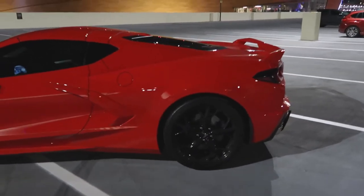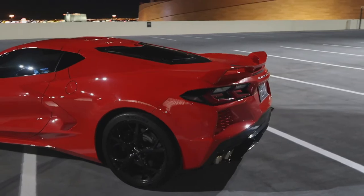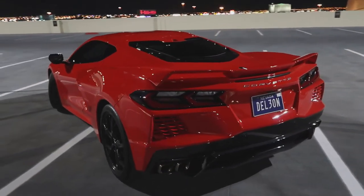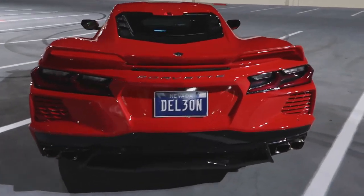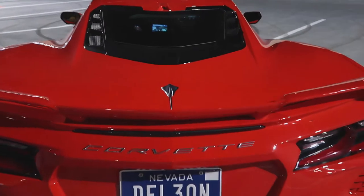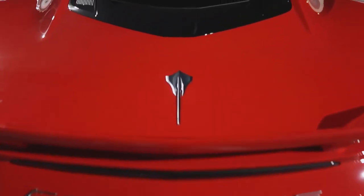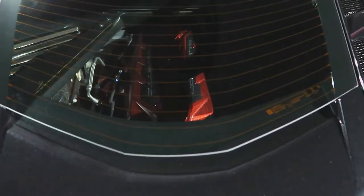It scared me. So this one has 35 more horsepower than the current Corvette Stingray. That's quite a few horsepower. Look at that logo, though, the Stingray. The color, beautiful red, honestly.